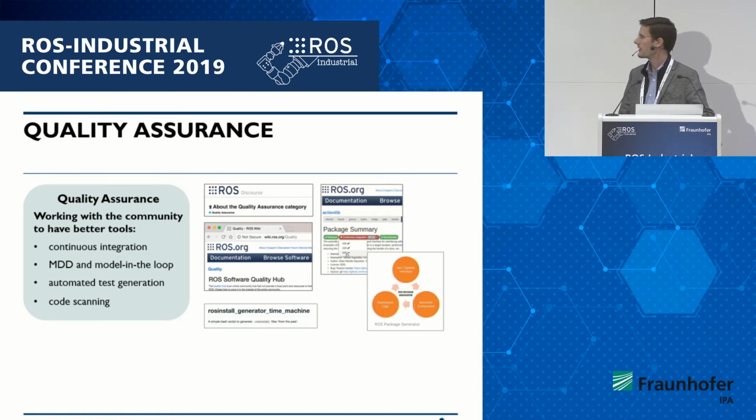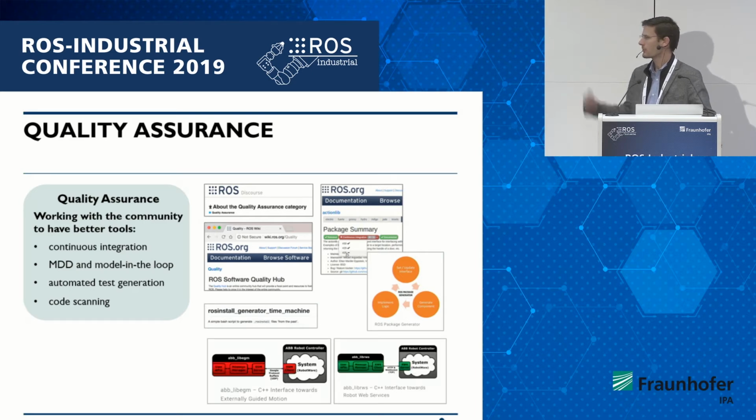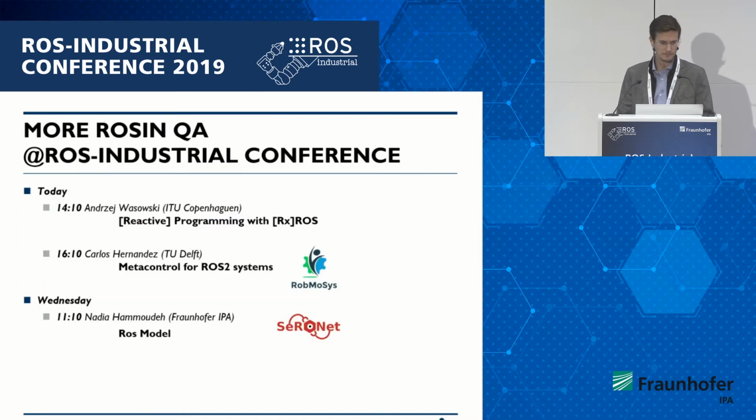We have created a ROS package generator, for example. Tecnalia created that to use a model-based approach, but in a lightweight way to facilitate the work of developers. And we have created, for example with ABB, tools for model-in-the-loop testing, so being able to integrate simulations and real hardware in the loop for testing.